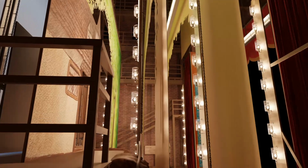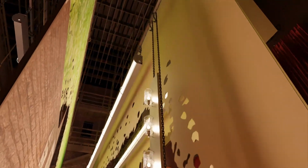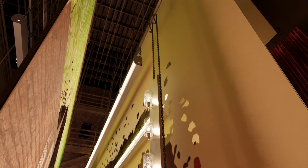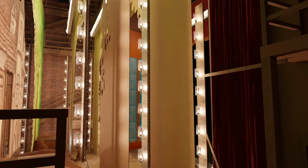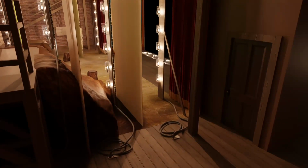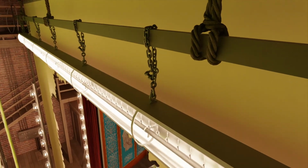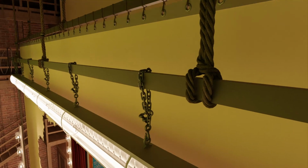Those further upstage were attached to the grid above and could therefore be moved up and down or repositioned on different grid lines. Essentially towers of flame, they had to be anchored to the stage floor for safety reasons. Horizontal lighting battens were attached to the grid above, flown into position with the rope and pulley flying system.